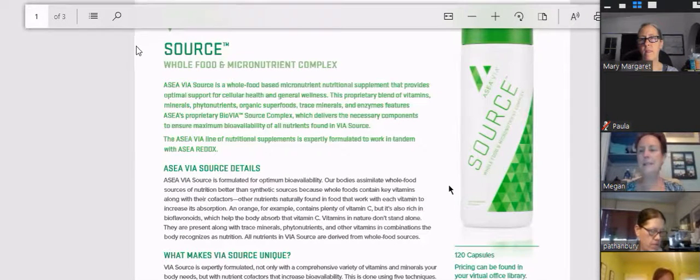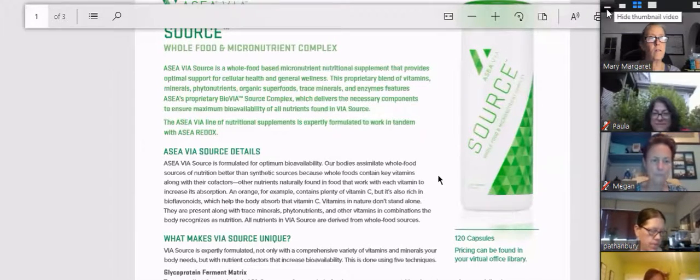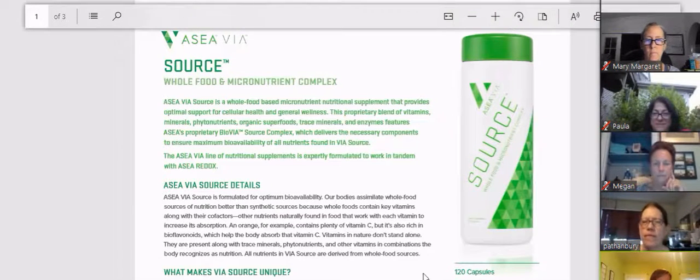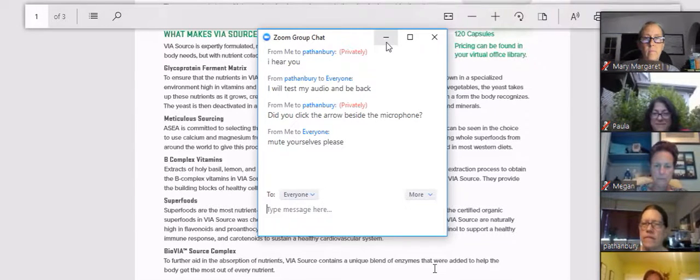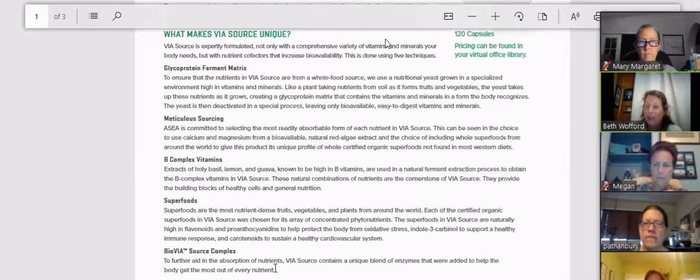Okay. Yes. So this document is in our back office under library, right? I want to scroll down here to the very bottom, and it says BioVia Source Complex. And for a lot of people, you want to keep it this simple. To further aid in the absorption of nutrients, Via Source contains a unique blend of enzymes that were added to help the body get the most out of every nutrient. And it's really that simple, but some people might want to know more.